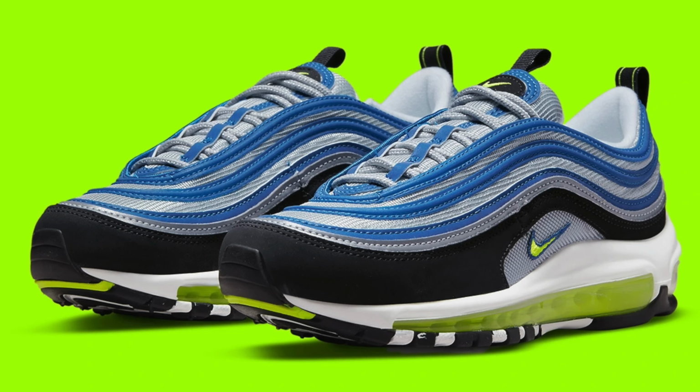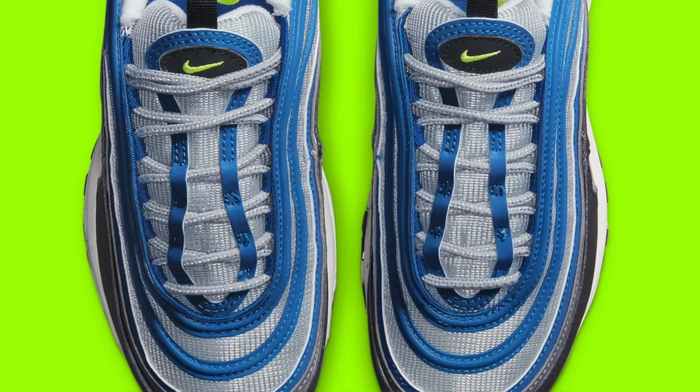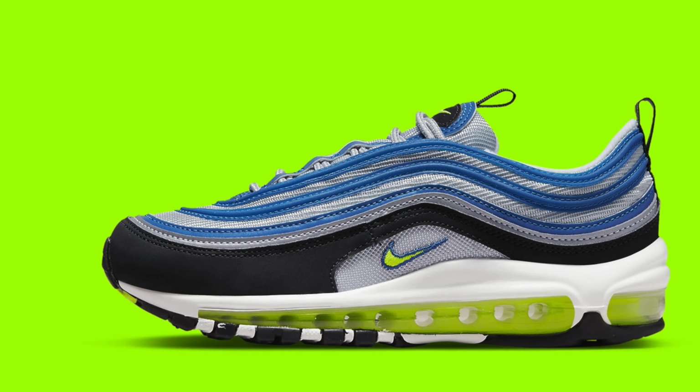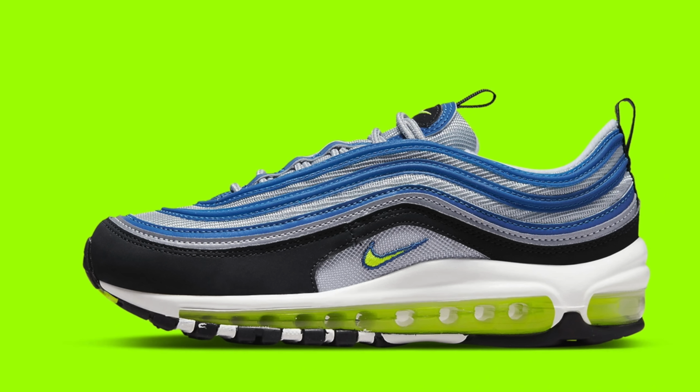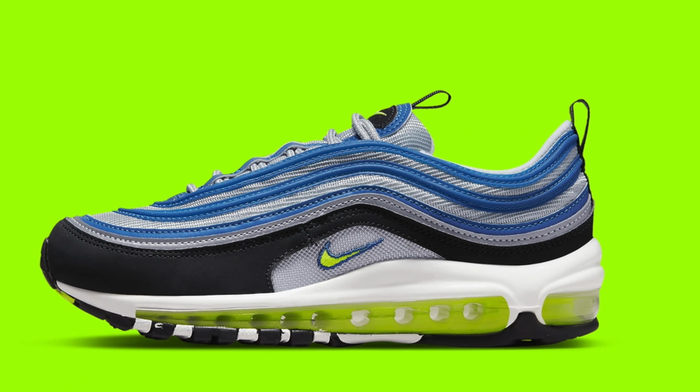Then moving on to August 23rd, we've got the Nike Air Max 97 in Atlantic Blue and Voltage Yellow. So this colorway was apparently released for the first time 5 years ago to honor the 20th anniversary of the Nike Air Max 97. The sneaker comes in a primarily black, silver, blue, and green, or I guess yellow colorway, and it's one of the cleaner Air Max 97s to drop recently.